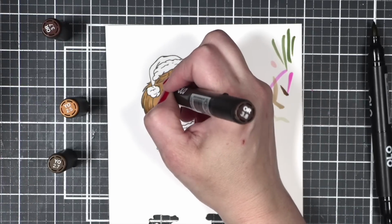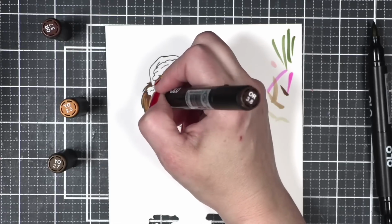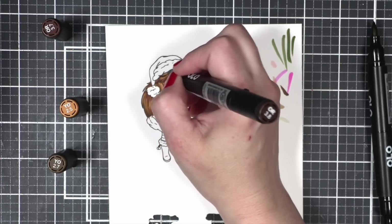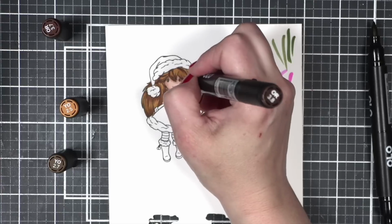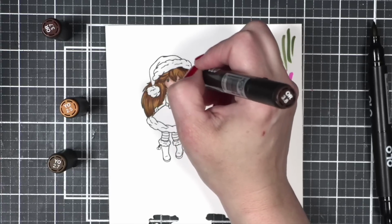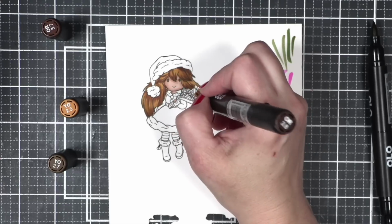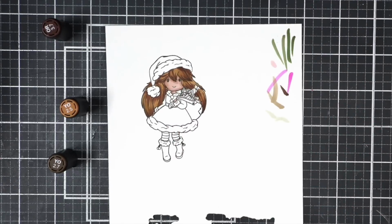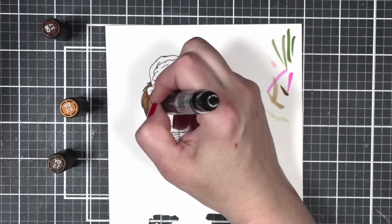I, of course, wanted to create a scene card. I am a huge scene card fan. The images from this set, even though it is a standard smaller size set, really fill an entire card front, as you're going to see here. So I was able to easily limit how many other things go into it, but it still provides a phenomenal, beautiful finished product. So I am starting with her skin and hair.